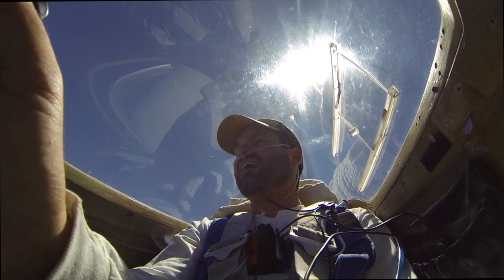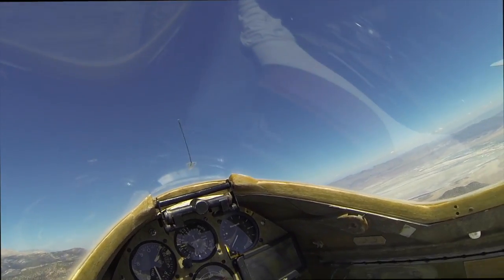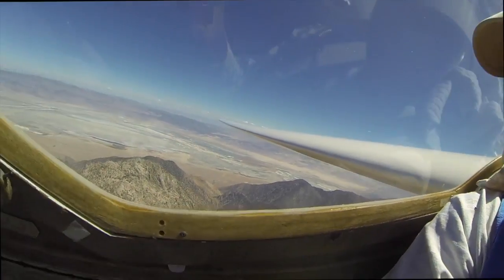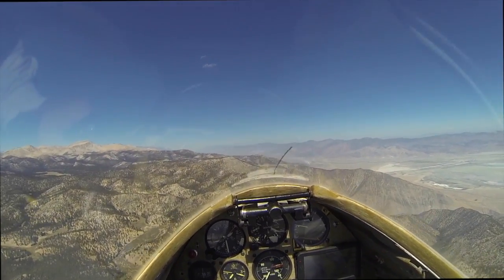I might be making a mistake. They're kind of waiting for the last cloud to circle in. You never do that because you're never sure what's on the other side or if that cloud's going to work at all. Flying right along the spine of the Sierra Nevadas at 11.5.